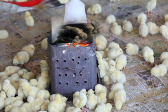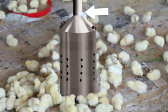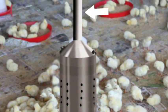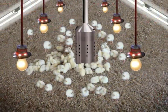Coal brooders are most economical and easy to install. Since smoke is a concern, it can be diverted and removed from the brooding area by using a chimney or a pipe. However, to provide light, electric bulbs or tubes are needed.